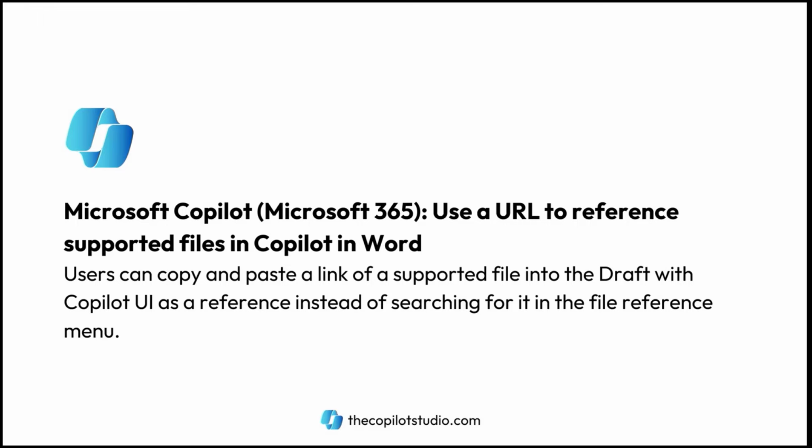Again, Copilot 365. This is pretty good, I reckon, because when you're referencing a file inside of Copilot, using a / or the button to reference a file, sometimes it doesn't pick up things as quickly as you would expect. It only gives you a couple of little responses and answers as well. But what you can do now is just grab the link to a file and paste that as a reference into the conversation. That's pretty good.